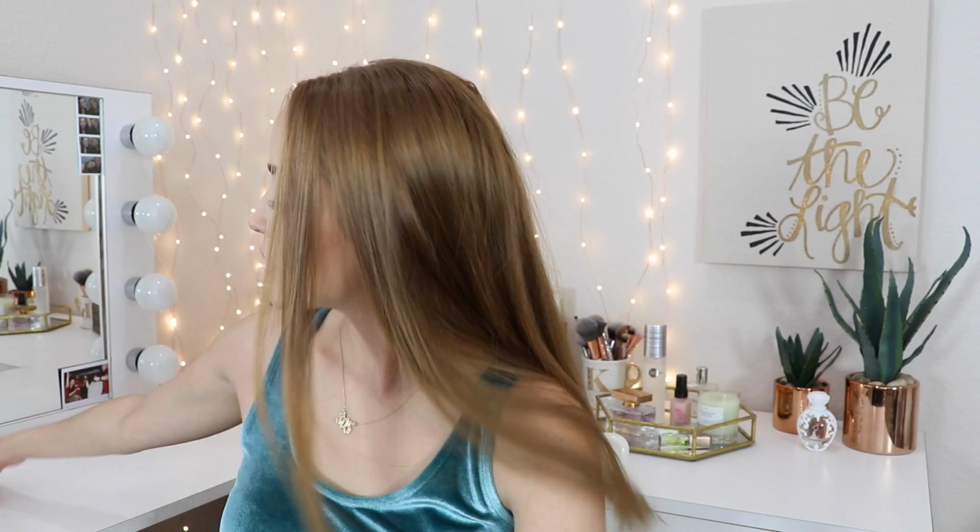You guys know this, obviously, but especially their nude colors, because they're so hydrating and so creamy that they just look beautiful on the lips. Okay, and then the last three products I want to talk about are skincare related.